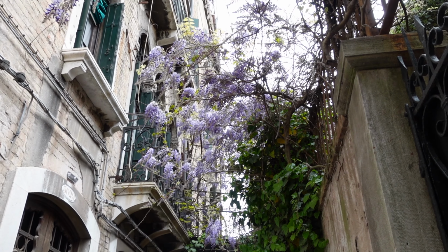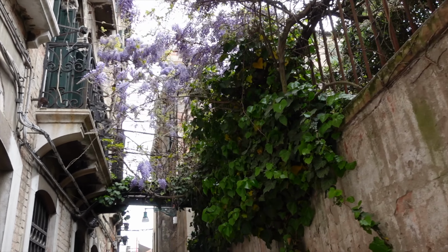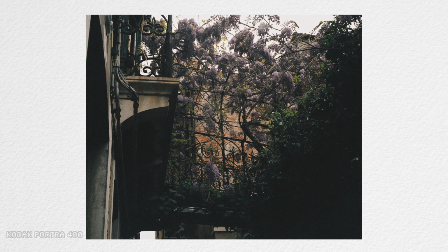This small walkway on the top with purple flowers around really caught my eye. It was just beautiful and I needed to capture it. Got a little bit underexposed, so I needed to lighten it a little bit in Lightroom. But yeah, the vibe was epic.